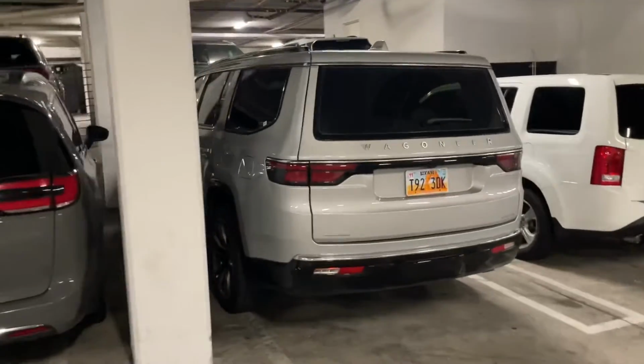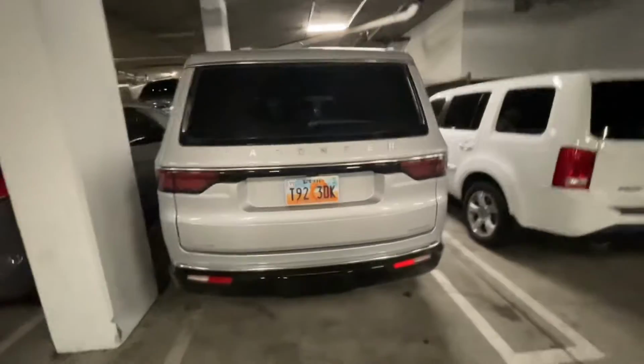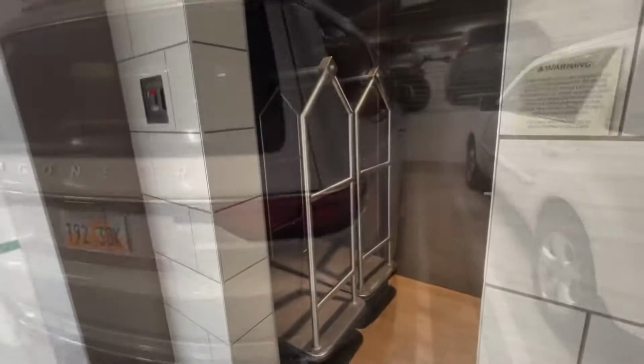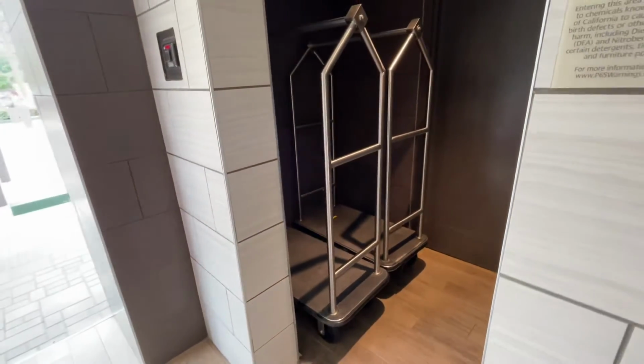Outside had a few more places. As you can see, this was pretty tight for fitting an SUV in here. They did have some of the carts for your baggage. They were few and far between. I had to really look around to find one.